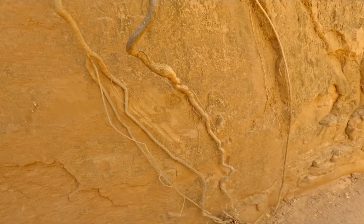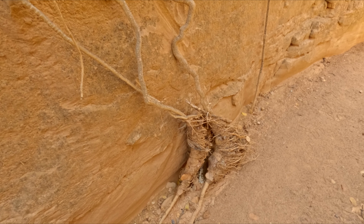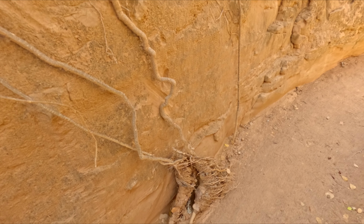So obviously the rain must come swirling down these passages. And you can see here, just like at the side of a riverbank, that these roots have caught all the debris as it's gone by.